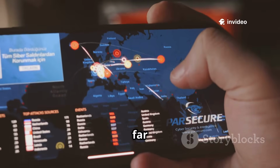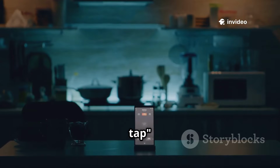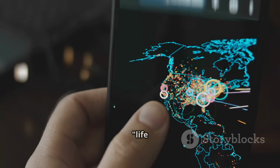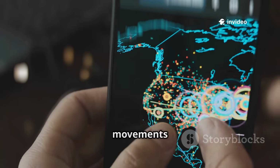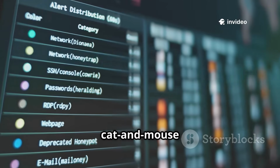Its lawful intercept facade, NSO claims it sells only to governments fighting terrorism, collapses under scrutiny. Pegasus's capabilities far exceed legitimate surveillance needs, with features like Room Tap, activating nearby phones to record ambient conversations, and life pattern reconstruction, using stolen data to predict future movements and contacts.